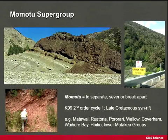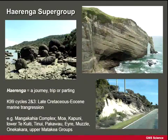So moving on up above Momotu supergroup, we have Haerenga supergroup, and this is the classic late Cretaceous to Eocene marine transgressive sequence that is present in every New Zealand sedimentary basin. The name Haerenga comes from the Maori for a journey, a trip or a parting, and so this communicates that this is when Zealandia is a separate entity and it's moving north away from Gondwana on its journey to present day latitudes.